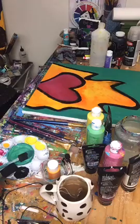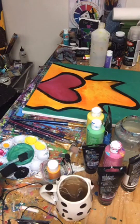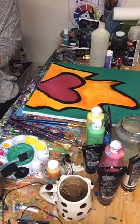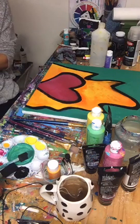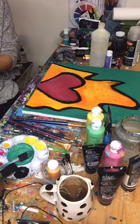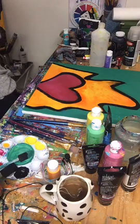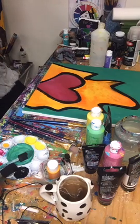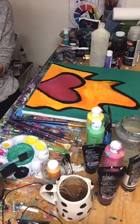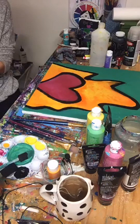I kind of was playing around. Let me see if I can find it. My studio is a little crazy right now, so I'm not seeing what I did with my sketch. Where did I put it? I kind of started playing with the design in my sketchbook, and I'm not sure what I did with it now.